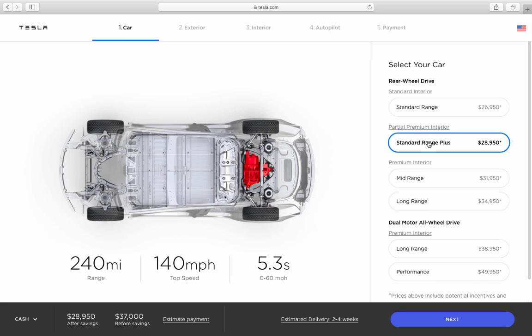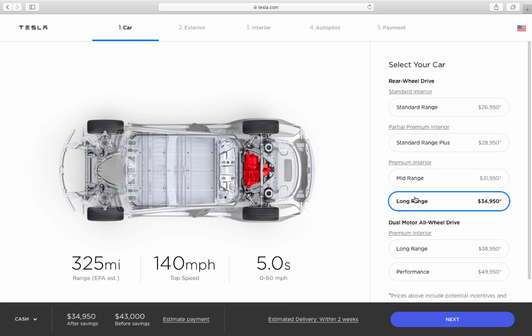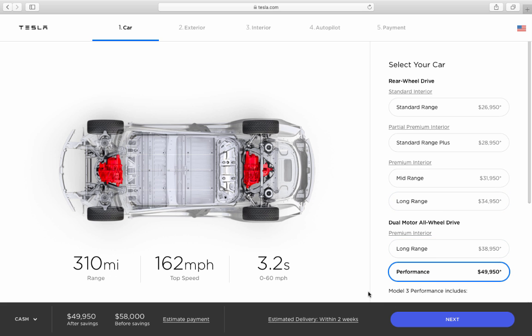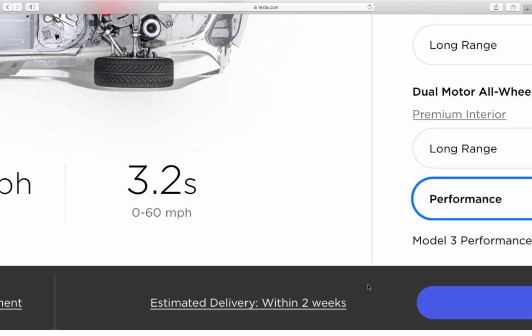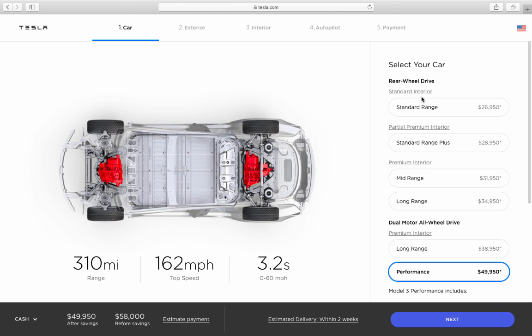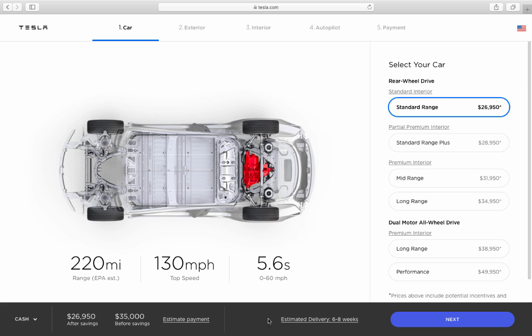And every other Tesla, the mid-range, the long-range rear wheel, the long-range dual motor, and the performance, they all have within 2 weeks estimated delivery. And that is awesome. I think that is awesome. No, it is not awesome that they have to wait too long, but it's awesome that there's a lot of demand, and I'm sure things will even out at the end of the day. But this is really a huge testament of what Tesla is all about.